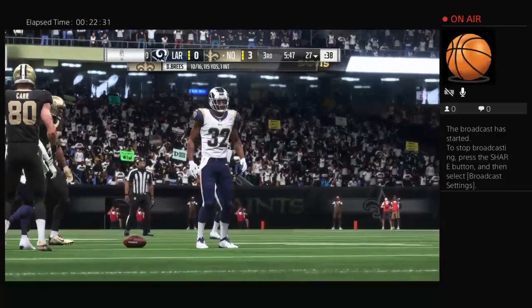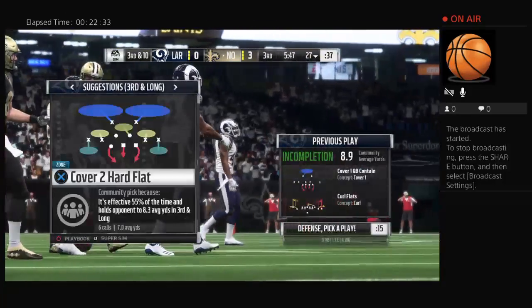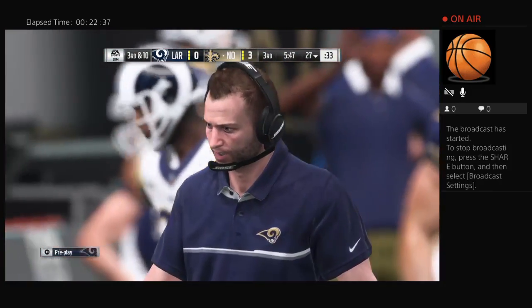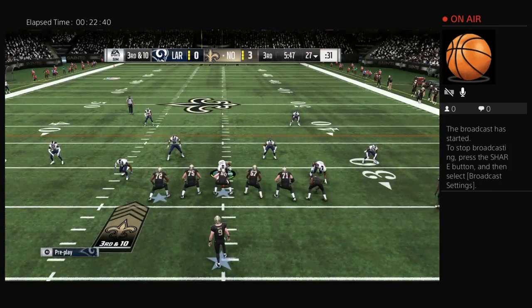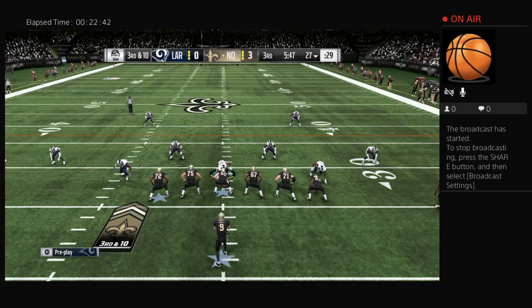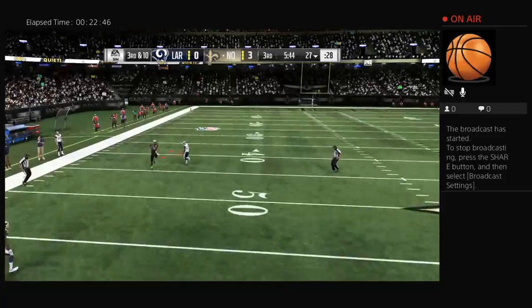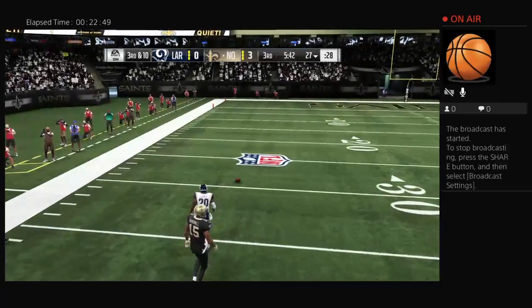Another throw on 2nd down, and this one incomplete as well. And that one got tipped, kind of threw everything off. It brings up 3rd. Big play coming up. Here's 3rd and 10. I would expect to see some pressure here. The pressure drops off as they'll look to throw. He's going to loft one deep left side here. And incomplete.